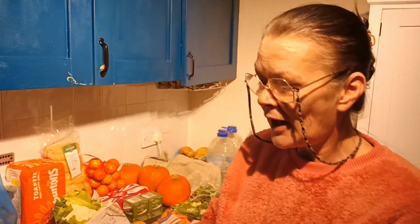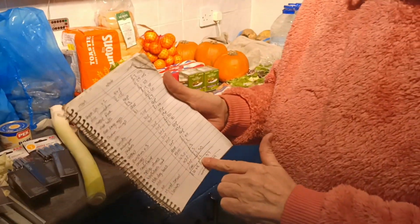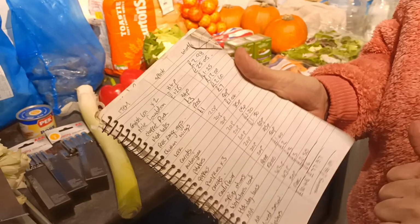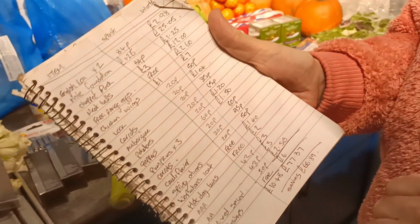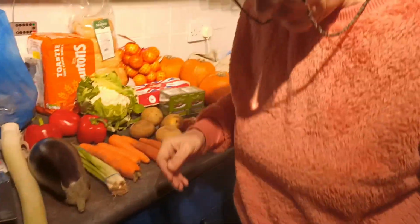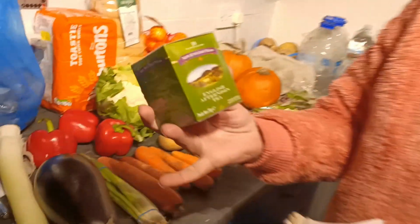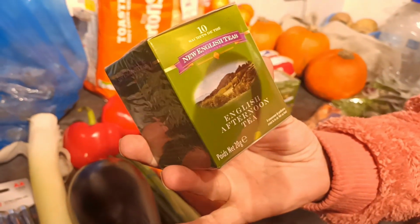As usual, I've itemised everything. I've made a note of how much I've paid for it and how much it would have cost me, cheapest version in the supermarket. So that's my little itemised list, and I'll work my way through it just as I've listed it. So first on the list is some English afternoon tea.